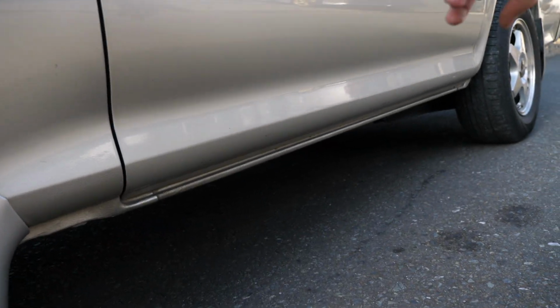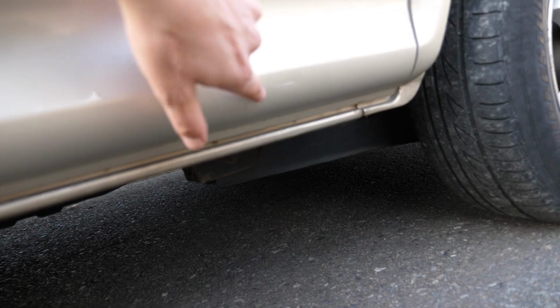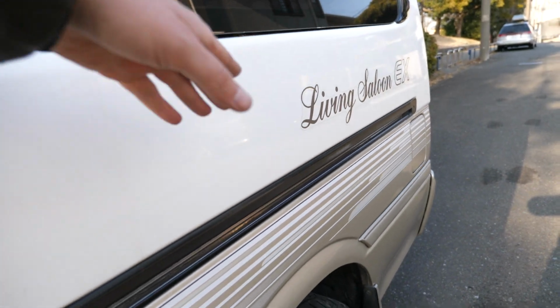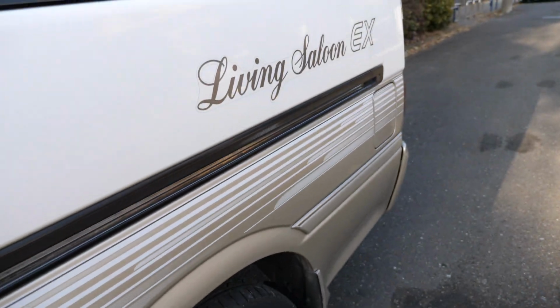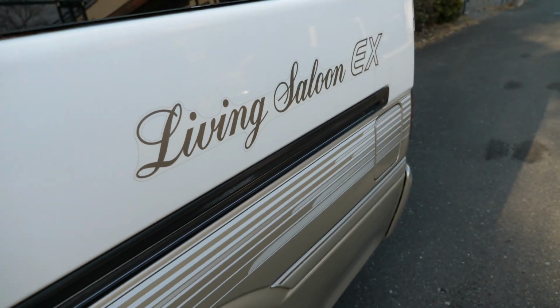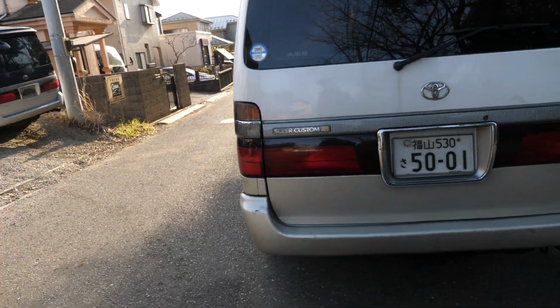No rust on the sill down here or anywhere on the underside, really. Got a scratch here. No rust coming down from this window or inside the tracking. Those are both common places. And the decal here is in really good condition. Doesn't have that peeling look that you often get on the decals after such a long time.